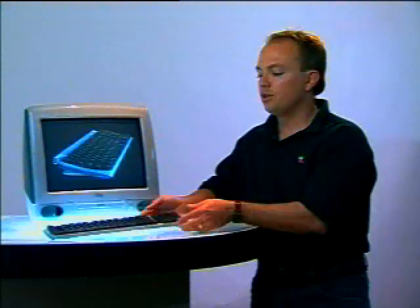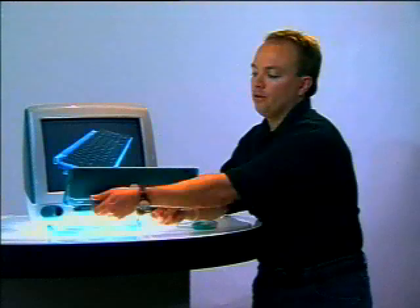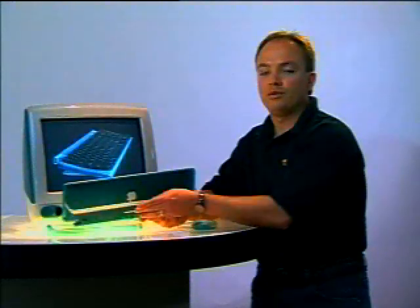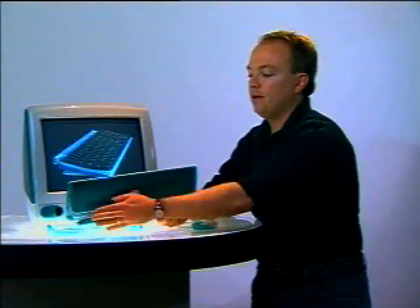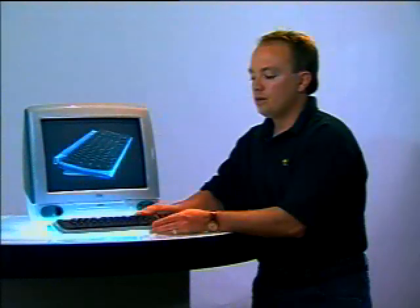The other nice thing about the keyboard, it has a built-in foot, which you can move up or down, giving yourself 6 degrees of tilt, depending on how you're sitting in front of your iMac. And probably what's most important about this keyboard is not what's on the outside, but what's actually on the inside.